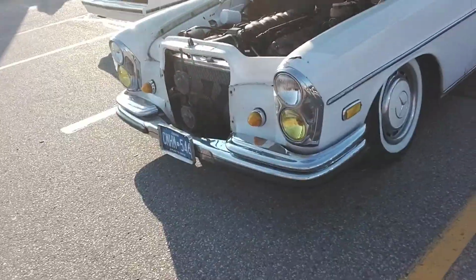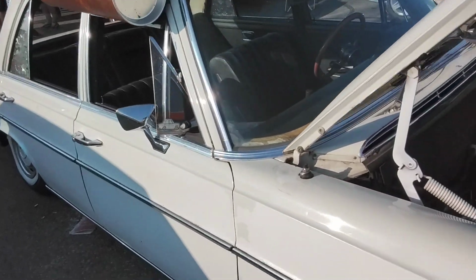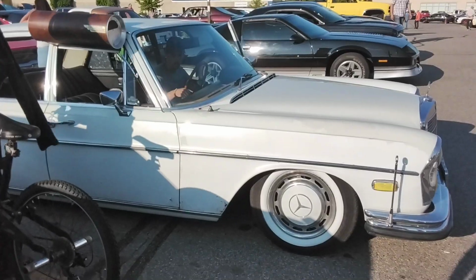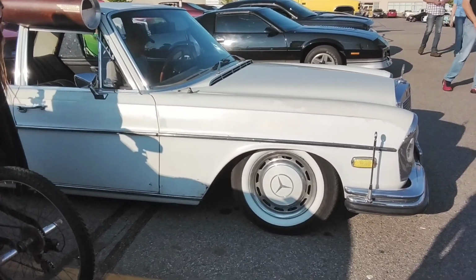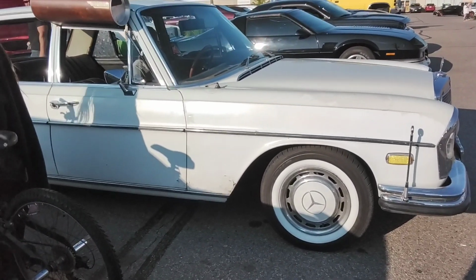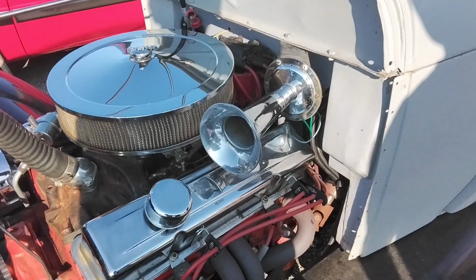Z28. I remember when I saw this exact car almost right beside my house. C8 somewhere. It does sound stock. Oh my gosh. Oh, it's loud. Very loud. That hood really is held with tape. Torn. It is held with tape.